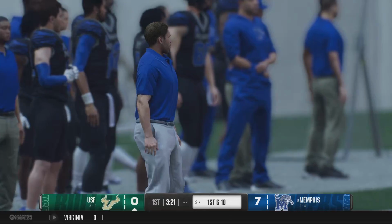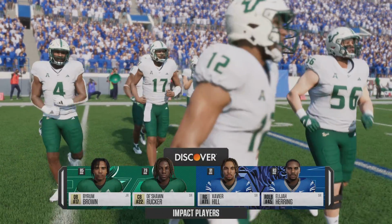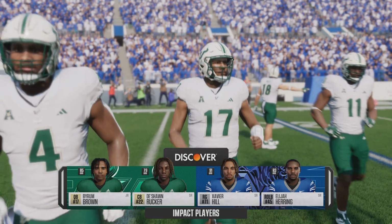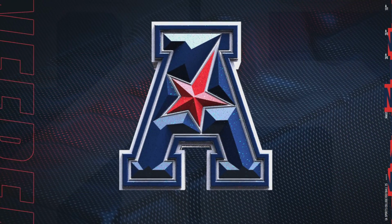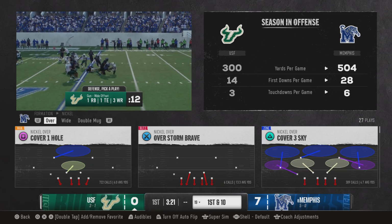He stopped short of the 20 at the 19 and probably wishes he'd just taken the touchback. The Bulls offense will take the field for the first time. As we take a look at our impact players for this one, what are you looking for, Jesse, for a guy to make an impact?